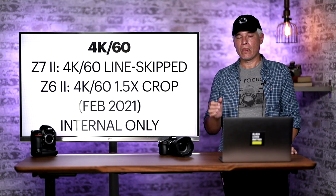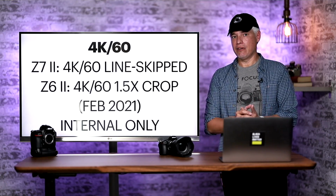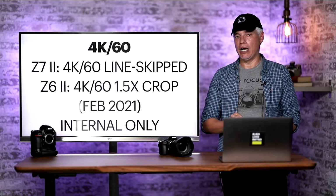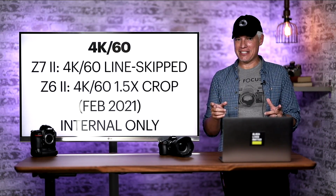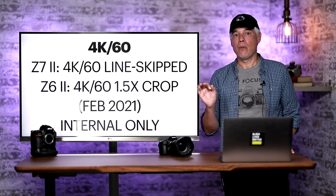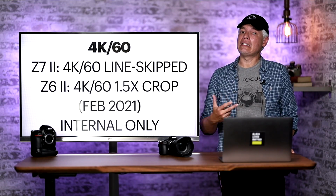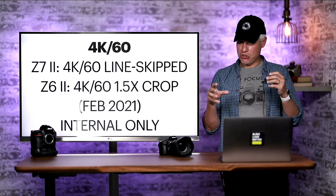Let's talk about the 4K 60 video capabilities, which are really a headline feature for these 2 cameras. They have some serious limitations. On the Z7 Mark II, it has almost full width 4K 60. There's just a little tiny crop that you probably wouldn't even notice, 1.08, but it's line skipped. And that means that it's going to be a little mushier, a little less sharp than the 4K 30, which actually uses all the pixels.